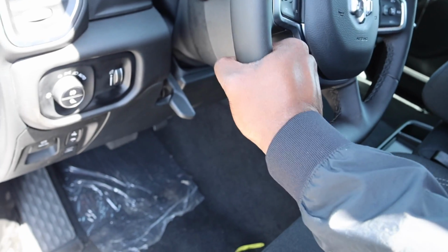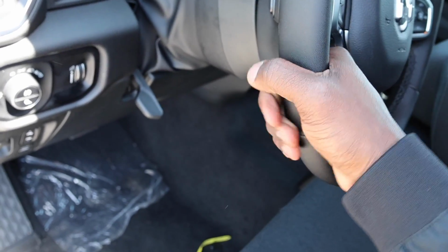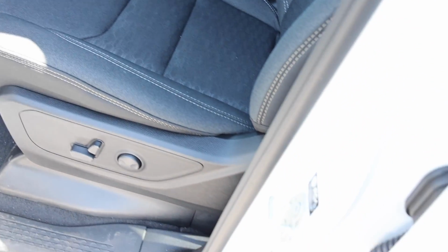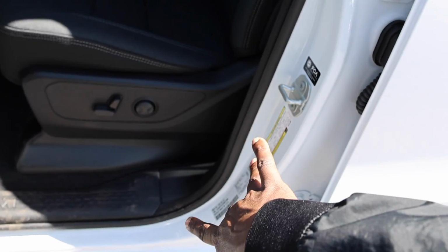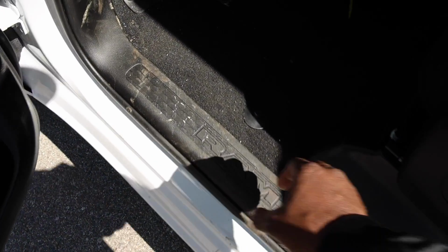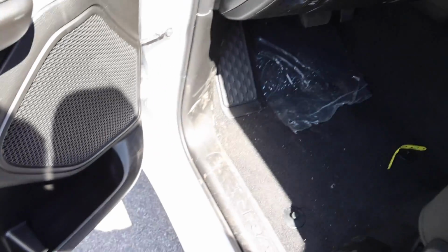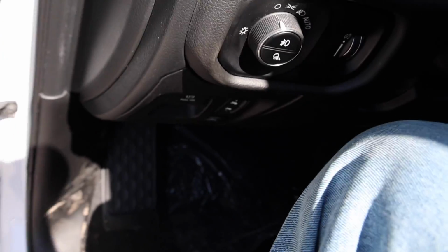Now, does this not have a telescoping steering wheel? It does, okay. You just gotta pull a little harder. So telescoping steering wheel. And you guys see, you have your 10-way seat, including the lumbar support. And I like how low the trim piece here sits. Just not much to lift over when you go to get inside the truck. They give you grab handles on both sides. But yeah, I'm really shocked at what you get standard.